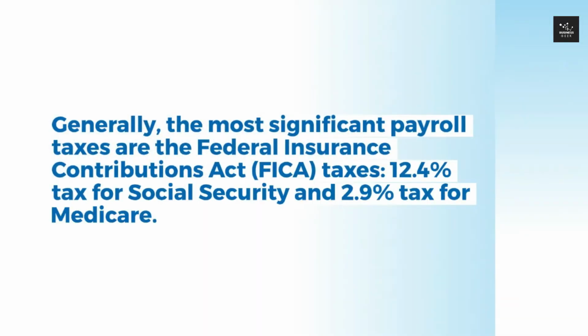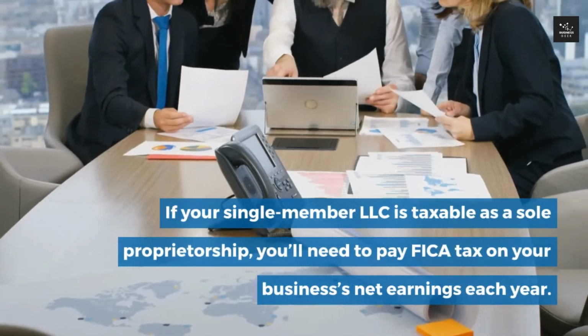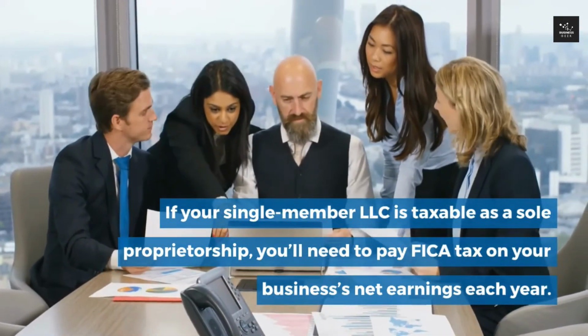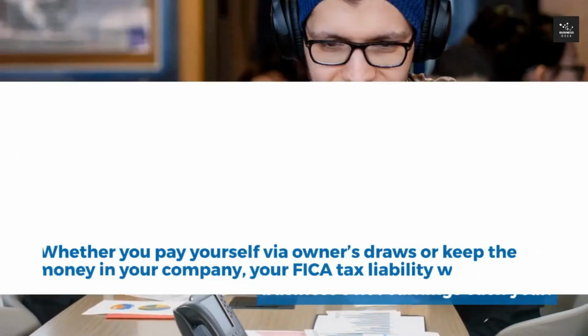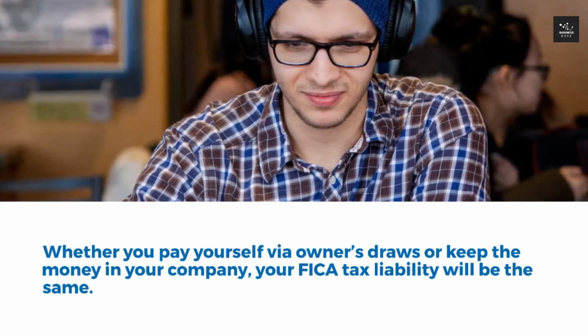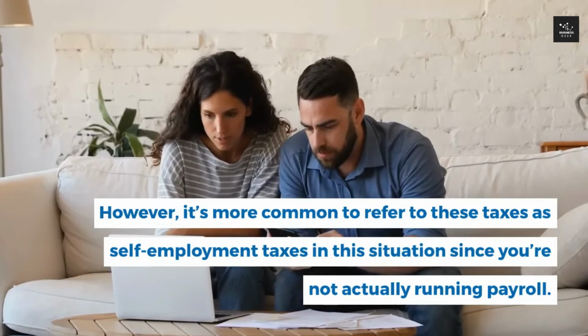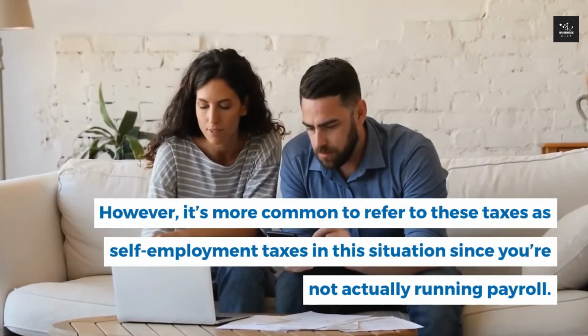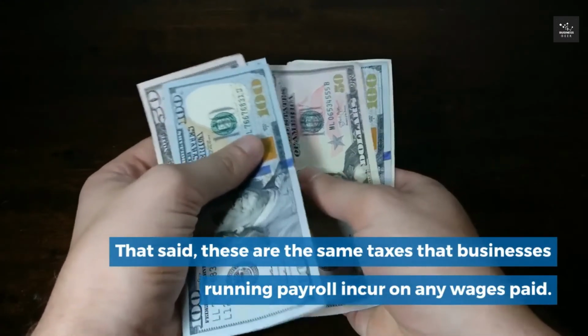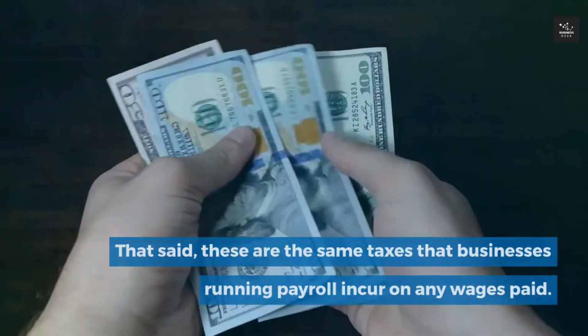Generally, the most significant payroll taxes are the Federal Insurance Contributions Act, FICA taxes, 12.4% tax for Social Security and 2.9% tax for Medicare. If your single-member LLC is taxable as a sole proprietorship, you'll need to pay FICA tax on your business's net earnings each year. Whether you pay yourself via owner's draws or keep the money in your company, your FICA tax liability will be the same. However, it's more common to refer to these taxes as self-employment taxes in this situation since you're not actually running payroll. That said, these are the same taxes that businesses running payroll incur on any wages paid.